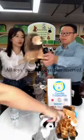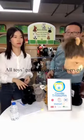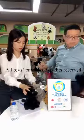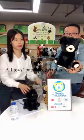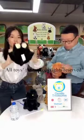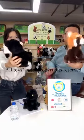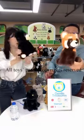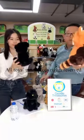This line is very beautiful. This is our black bear. We can show you the details, the embroidery. Oh, I like this red panda. Very cute. The color combination is great.